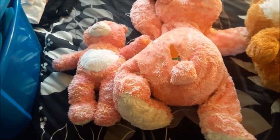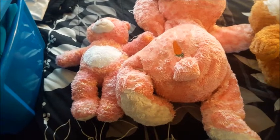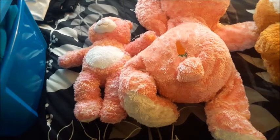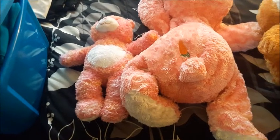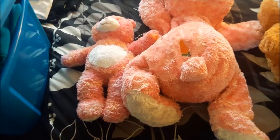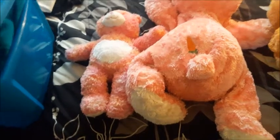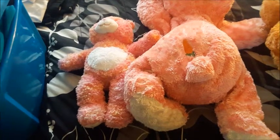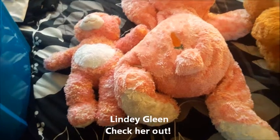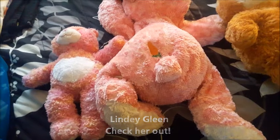I think I mentioned on here before that I was encouraged to list outside of clothing, so I have listed things like dental adhesive, panty liners, things like that, and soon I'm hoping to go into the shampoos and things like that. I think I mentioned her name the last time I mentioned stepping outside of the box a little bit as far as what to list on eBay. Her name is Lindy Glenn, so you guys go check out her channel. She's awesome.